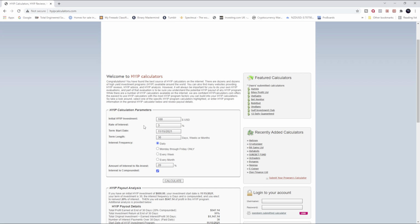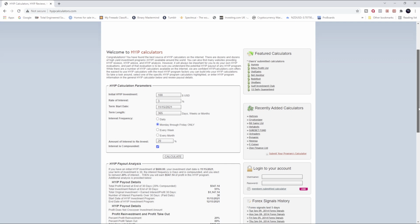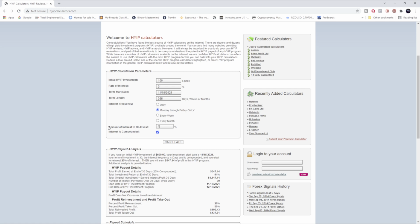There are some days I make 5, 10, 20% on really good days in the market. Sometimes, on a weekly basis, you can easily triple accounts if the market gives you enough opportunities that you can take advantage of. So let's say you're doing 3% and you just do that for one whole year, so that's 365 days. Obviously we're going to use Monday to Friday only, and you don't withdraw anything from the profit you make. We'll use the calculator, and this is just $100.